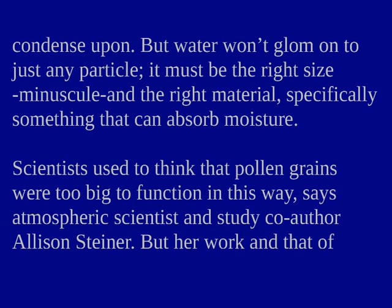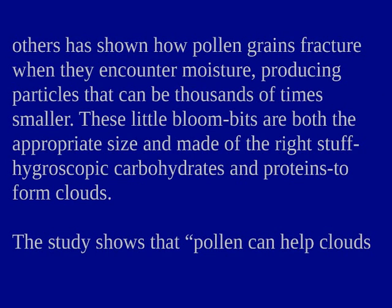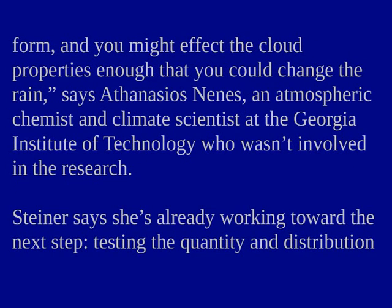Scientists used to think that pollen grains were too big to function in this way, says atmospheric scientist and study co-author Alison Steiner. But her work and that of others has shown how pollen grains fracture when they encounter moisture, producing particles that can be thousands of times smaller. These little bloom bits are both the appropriate size and made of the right stuff, hygroscopic carbohydrates and proteins, to form clouds.